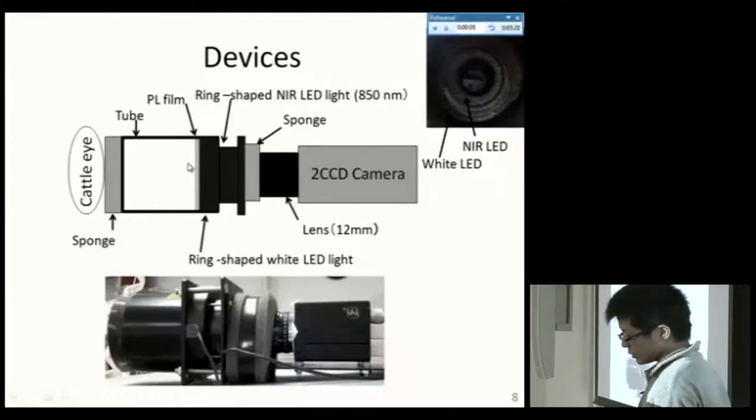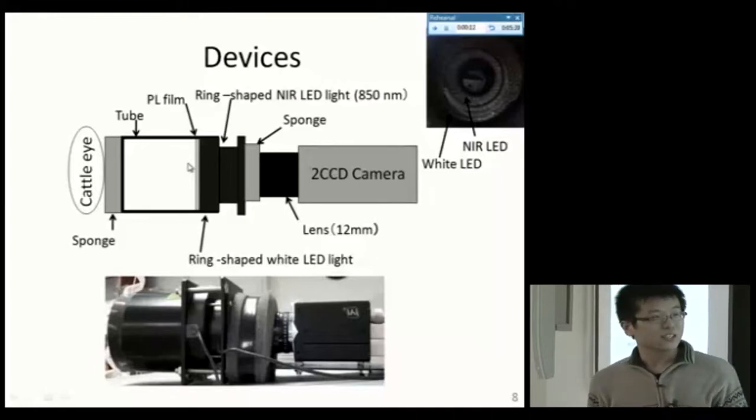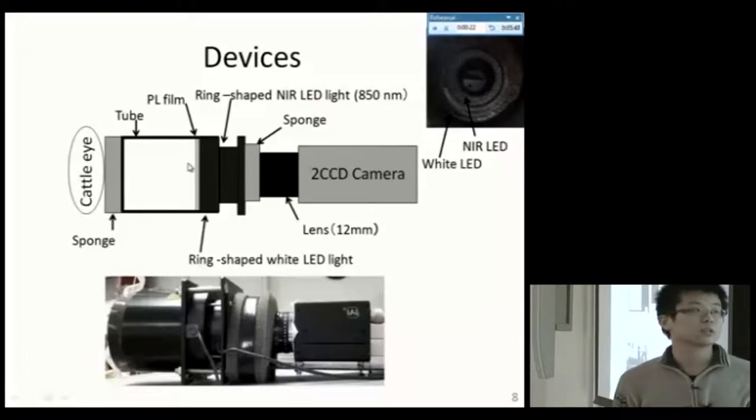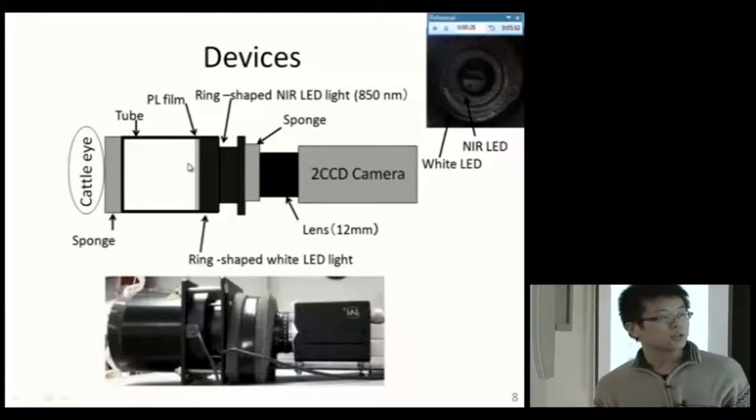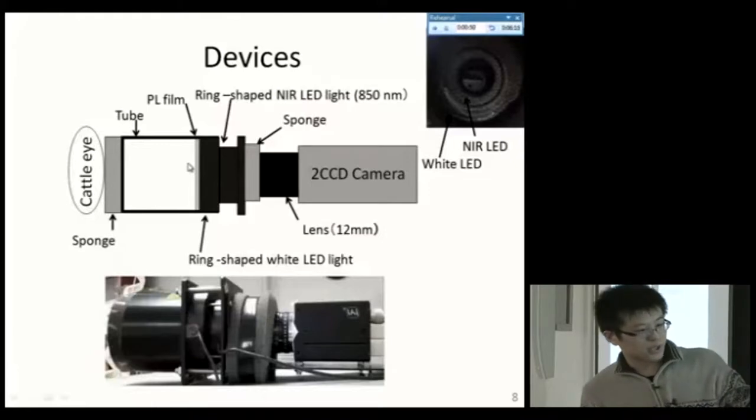This is the device we are using now. The right side is the two-CCD camera, and it can get two kinds of images, both color images and near-infrared images, at the same time. In the middle of the device, there are two kinds of light source. One is a ring-shaped near-infrared light, and the other is a white LED light. The left side is a tube to reduce environmental noise. And this side is the cattle's eye. This is the real image of our device.